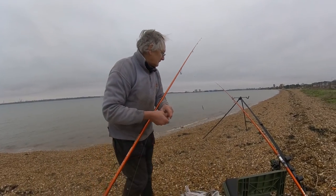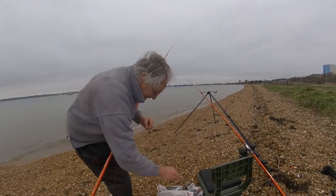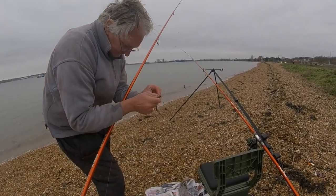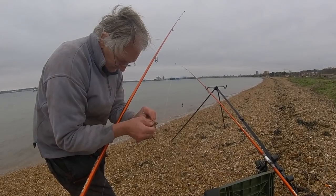Both rigs have fairly lightweight Turkana leads, but I'm not expecting any tidal pull. There might be a bit when the tide starts going out, but I'm here fishing over high water. And of course, Southampton has this double tide.